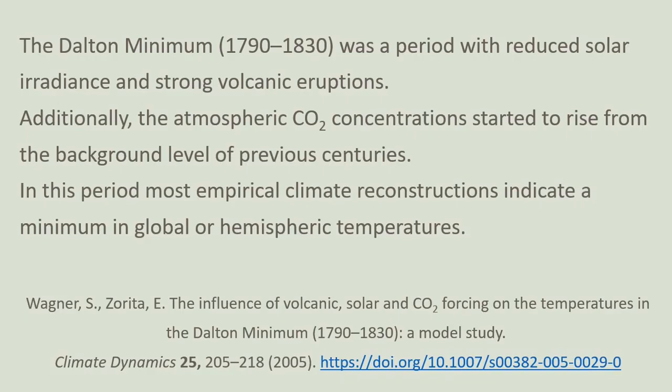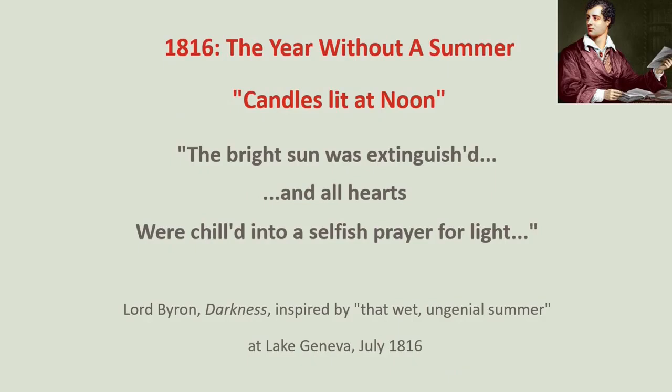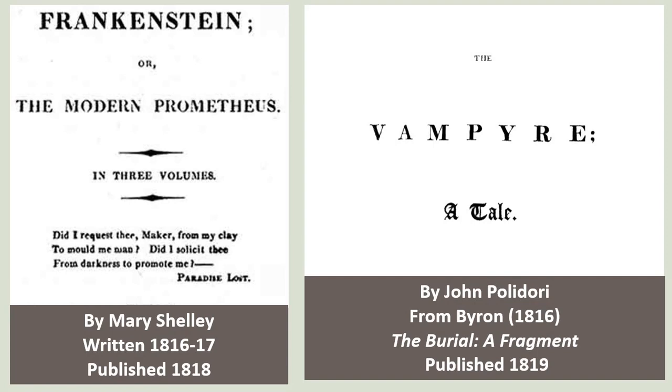Cholera and typhus outbreaks follow. The 1810s are recorded by meteorologists as the coldest, darkest decades of the last millennium. 1816 becomes the year without a summer, with candles lit at noon. On the freezing cold shoreline of Lake Geneva, in the incessant rain of that wet, ungenial summer, Lord Byron and his house guests, the Shelleys, conjure up new genres of writing: science fiction, horror, and apocalypse.